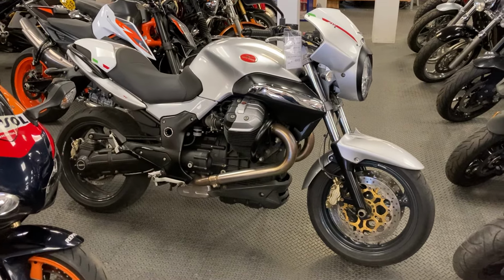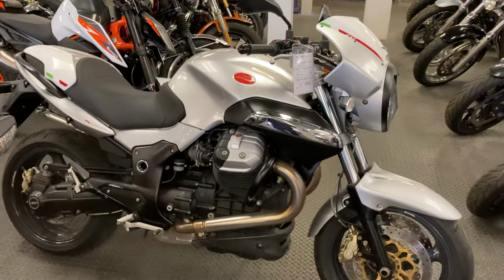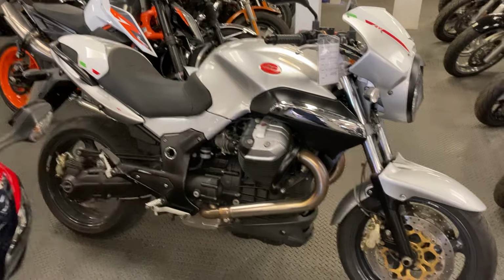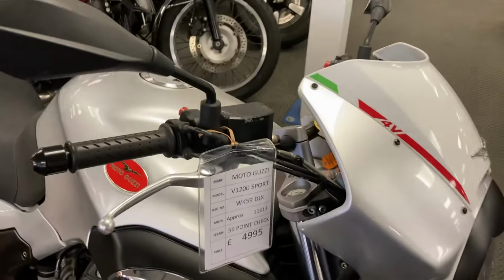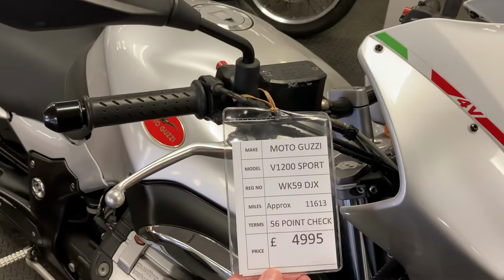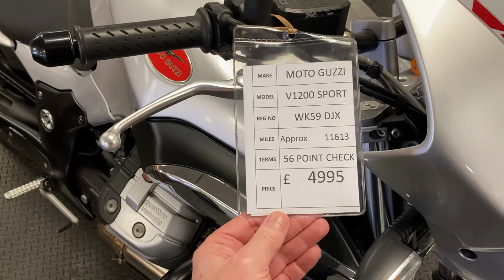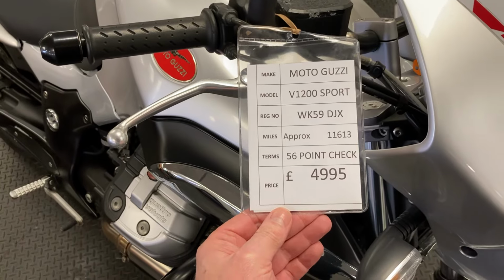Welcome to Speed Superbikes. Here today we have an absolutely stunning looking Moto Guzzi V12 Sport. This one is a very late 2009 bike. I think it's November 2009. Only got just over 11,600 miles on the clock.